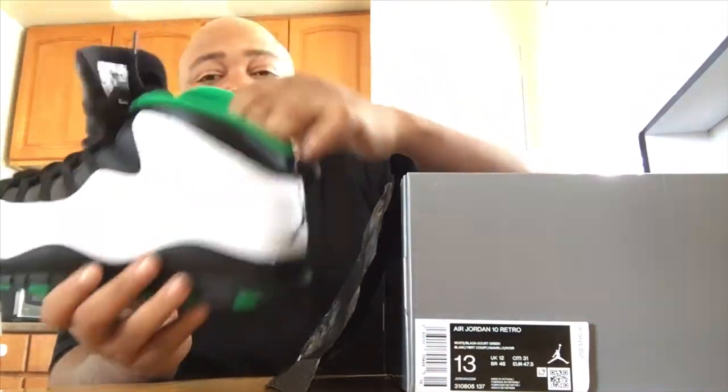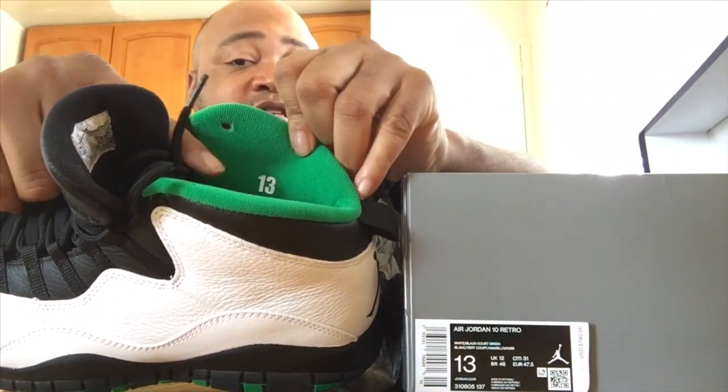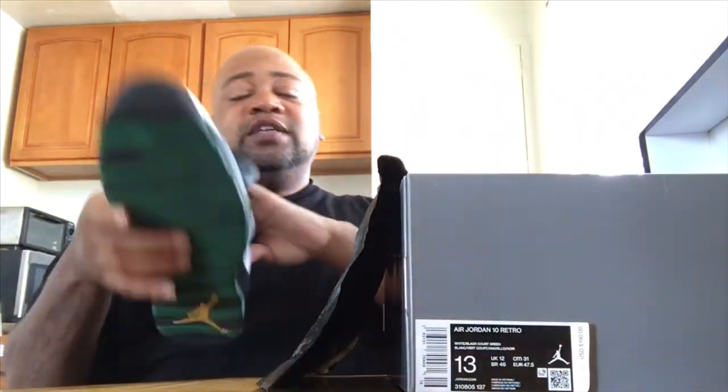One thing they did, they kept it original. They kept the size, whatever size you wear, should be right here on the inside. If it's not on the right side, then on the left shoe, you know what I mean, you got that fake pair. See that right there? Whatever size you wear should be right there. Of course, you got the bottom with the whole discography of everything Jordan has done from 85 to 94.